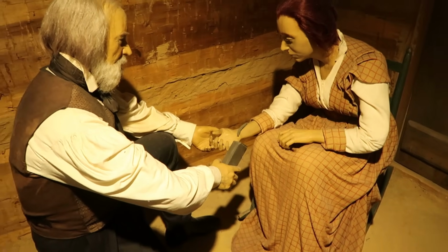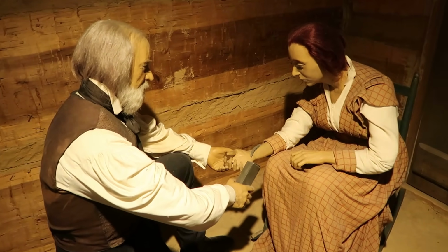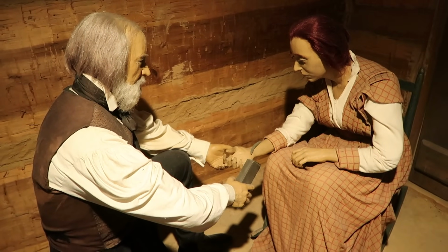Woman's got a leech there on her wrist. Now I do understand they do still use leeches to some degree today, so it wasn't completely out there.